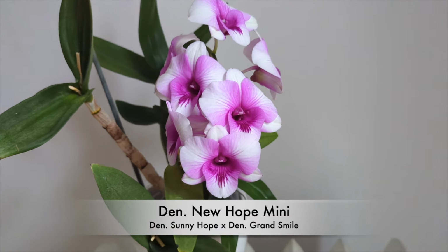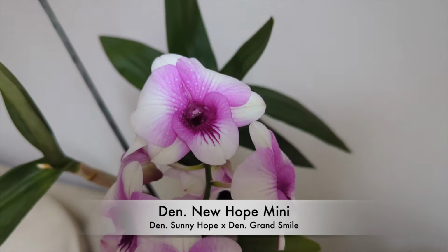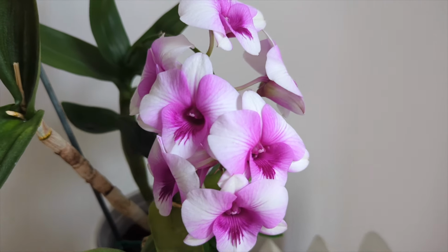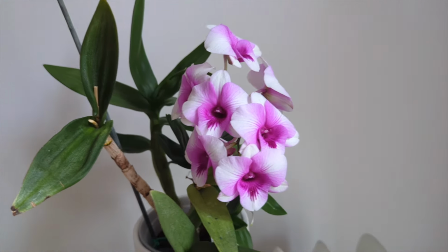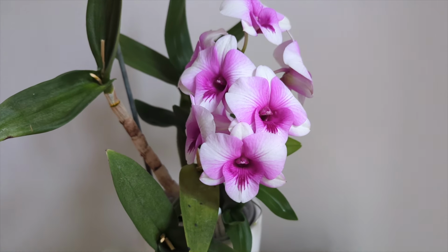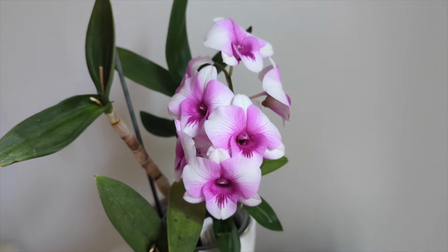Up next, actually, this is probably the last one. This one is the Dendrobium New Hope Mini. Another very cute, compact dendrobium. One of my favorites as well, just because it's so small. So a lot of the dendrobiums that I showed in this video are very compact. They don't get too big. I have a lot of dendrobiums that get huge. And the ones that I'm showing today, they're good for apartments. They're not too big. They're floriferous.